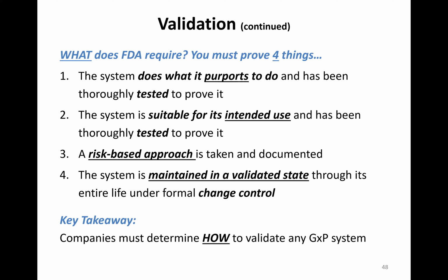And that's part of the problem with Part 11. Companies in the 90s decided that they were going to go paperless, but they thought that FDA was going to give them a prescriptive method for how to meet Part 11 compliance. And the FDA is not in that business. They instruct you as to what is required. The same what is required for paper or electronic. And people have known what that what is for many decades. So companies have to figure out how to validate it when it goes from paper to electronic.